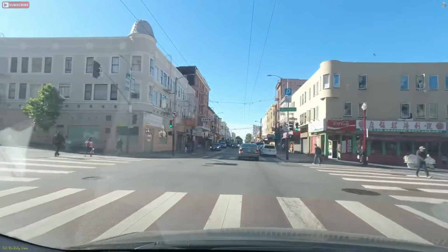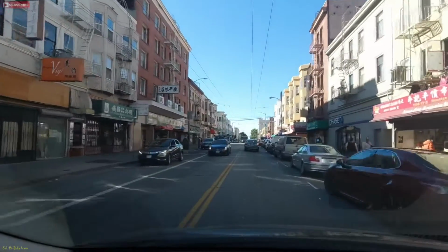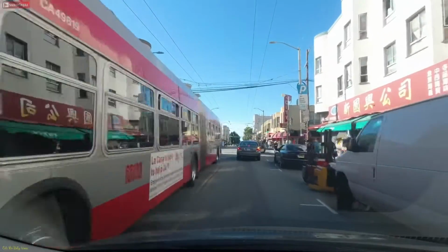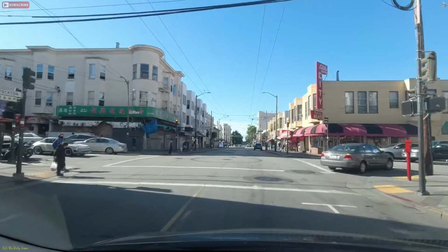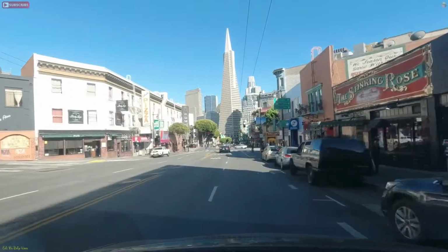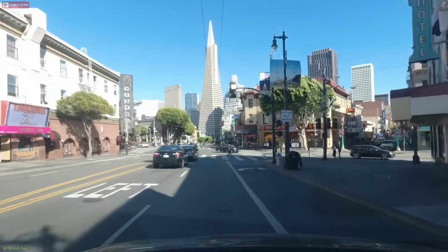I can't make a left here. It already says that. So there's only one other option, which is I can make a right here. Don't know why the bus is honking. Make a right here, then come back around. All right, made that turn onto Columbus. You got that nice view of the Trans-America building right there in front of you. Now we're going to make a right, again, on Broadway.